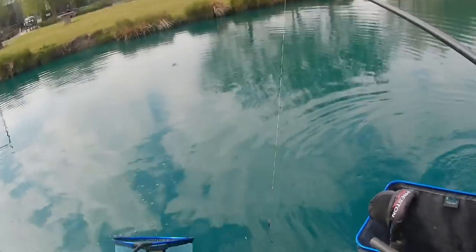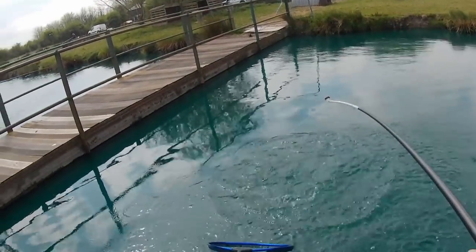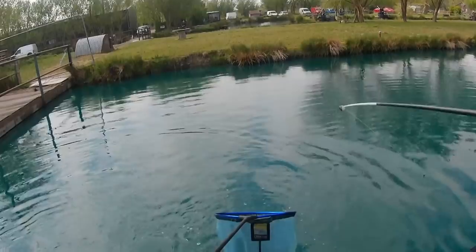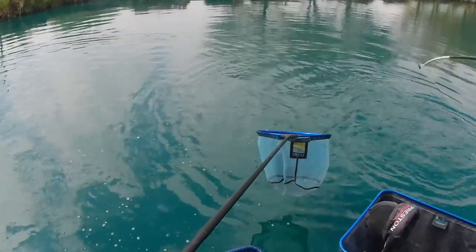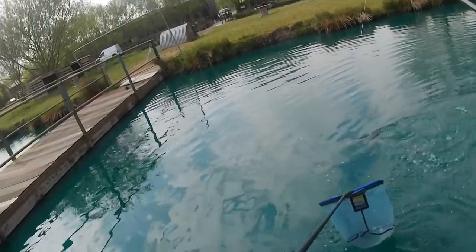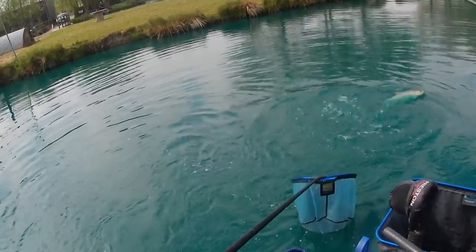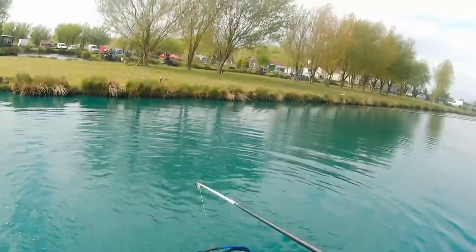Ooh, it's a grass carp, isn't it? I think it's a grass carp. I've never caught a grass carp before. It looks like a grass carp. Eddie, are there grass carp in here? This looks like a grass carp. That's what it is. Look. Wow, I've never caught one before. It's my first one. I didn't even know they were in here.